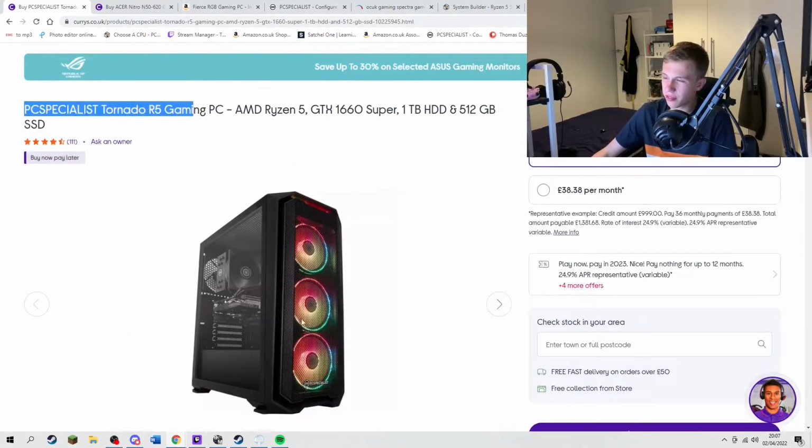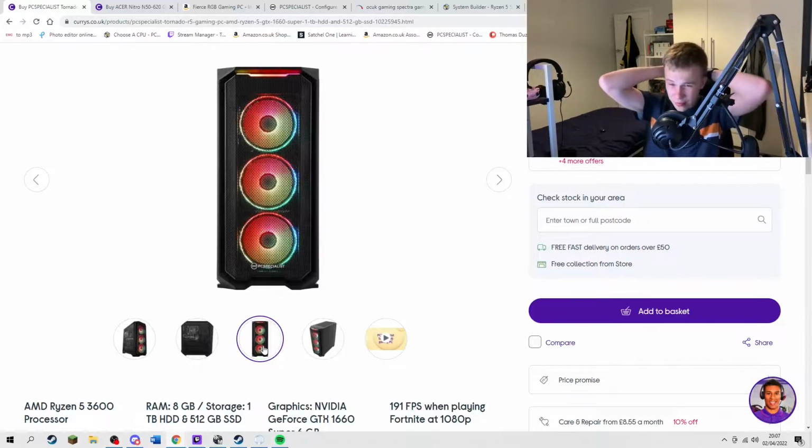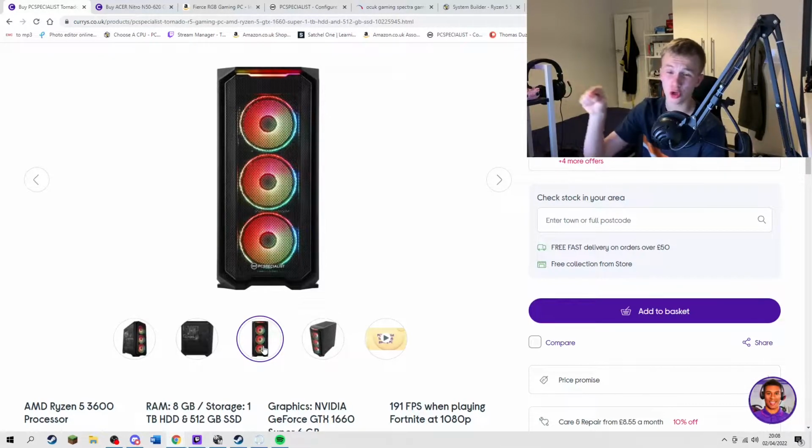The reason I put this in the list is because if you're really into the looks of gaming PCs, then yes, this is the one for you. But please, I'm begging you, please don't get this PC. This is the 6th PC on the list, and I'm not even going to list it, because you shouldn't buy it. You just shouldn't even consider this.